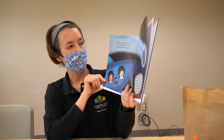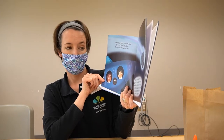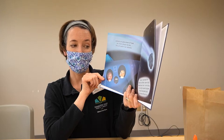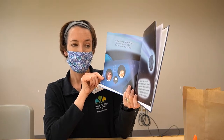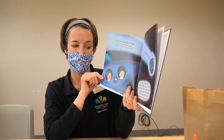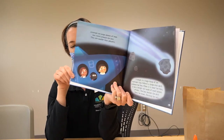Asteroids are large pieces of rock that travel around the sun. They are smaller than planets. A comet is a huge lump of ice and dust that follows a large oval path around the sun. When it is near the sun, it has a bright tail made of small pieces of dust. The sun pushes the dust from the comet, forming the tail.